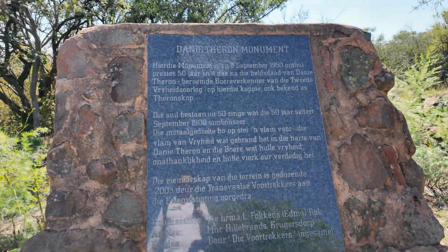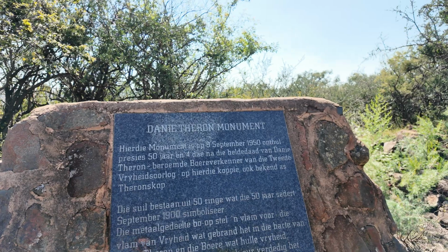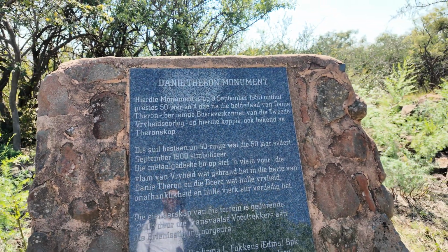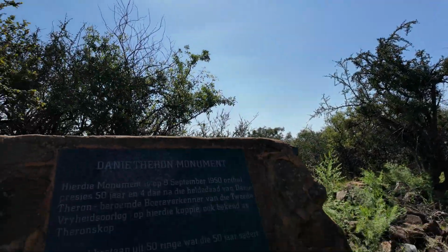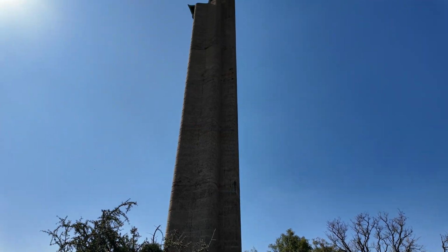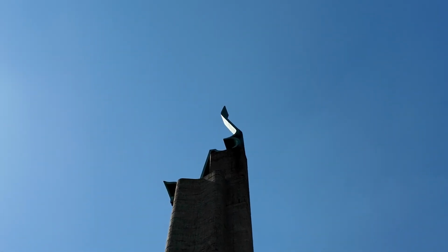All right, well, just beside the main Danie Theron monument, we've got this little plaque, which is in Afrikaans, but it basically says that this monument was erected on 9th of September 1950, and that was almost exactly 50 years after the death of Danie Theron in 1900, and that the main concrete pillar is made up of 50 different concrete rings, which represent one for each year since his death to the erecting of this monument.